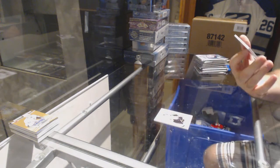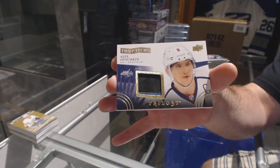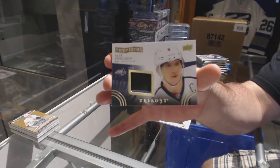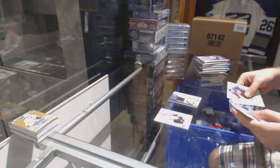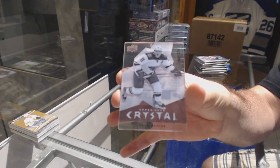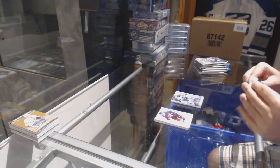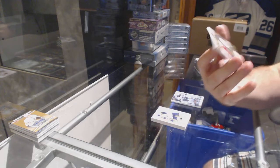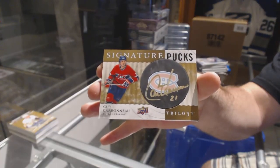We've got a Triptych stick piece, numbered to 150 for the Capitals, Alex Ovechkin. Alex Ovechkin. We've got for the Minnesota Wild a /275 Upper Deck Crystal Zach Parise. It ain't easy being Parise. We've got for the Montreal Canadiens signature pucks Guy Carbonneau. Signature pucks. Guy Carbonneau.